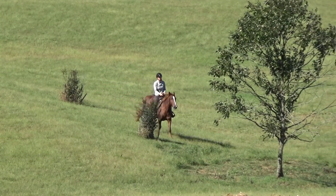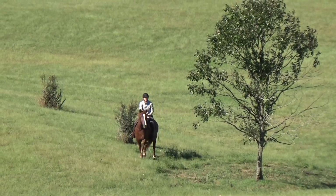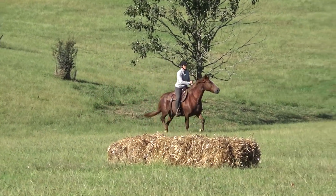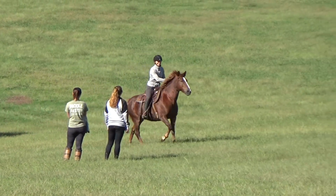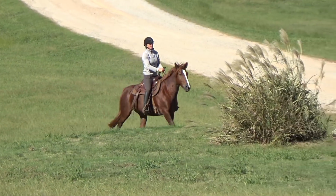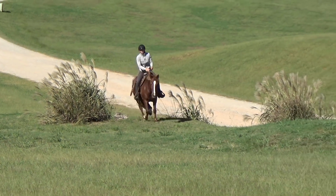And now we're making our way up this hill to a bank obstacle. Kind of let him canter on up this hill. And he's such a brave little horse. There's a big boulder that you can't really see covered by that bush. And then we just pop up the bank.